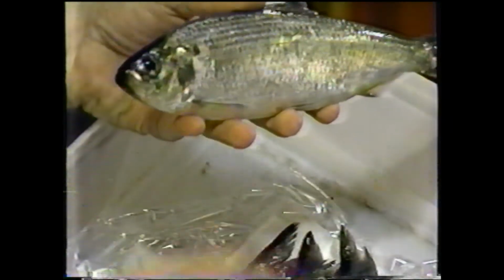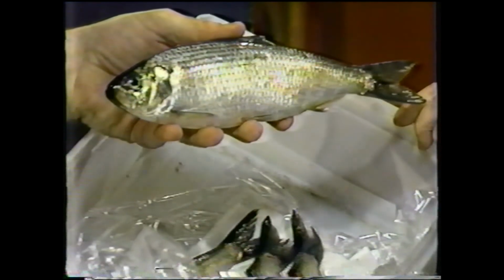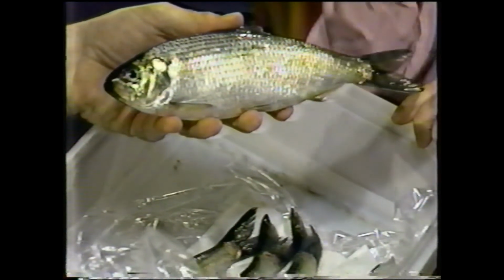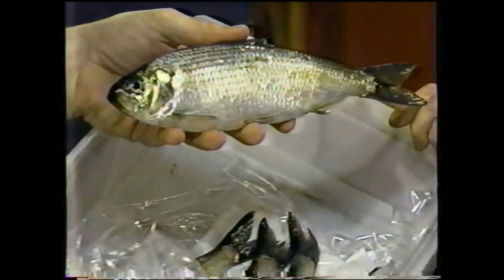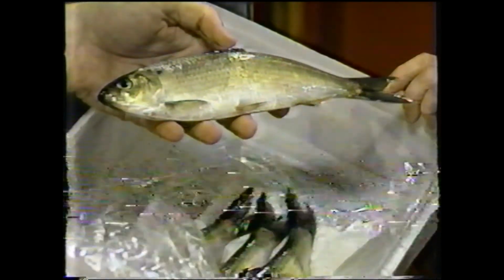Okay. Now, most people refer to these as a herring. You know, the herring are running and whatnot. But the true name for this fish is the alewife. It has another cousin by the name of herring. What I'd like to do is show you one way that this animal is utilized. And it's the roe.